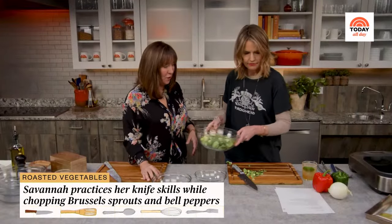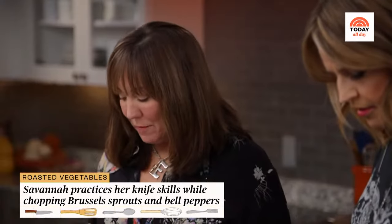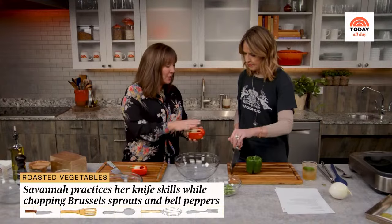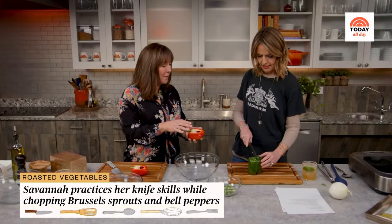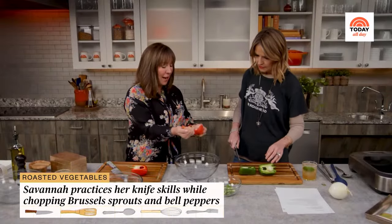You've got those done. Those are beautiful. Set them over here. And that's what we're going to pair with that filet mignon. Okay. And now we're going to move on to our peppers. And so what I like to do is cut it in half. Go ahead and cut it straight just in like half. Being very careful to see where you're... Beautiful. And then I just pull this right out.